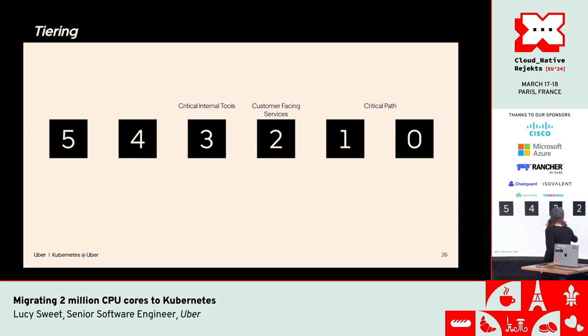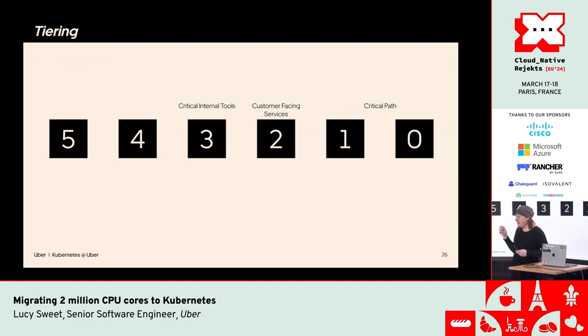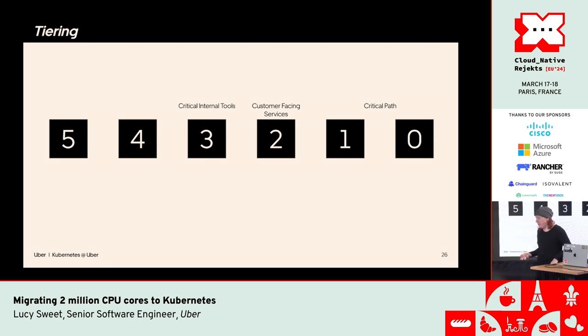So it says critical path here. When we say critical path, we mean the minimum set of things that need to be up for you to just be able to request a ride, get in the car, get to your destination, get out. And obviously, if those are down, then people can't earn a living, which sucks.